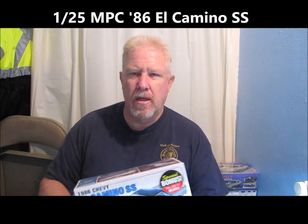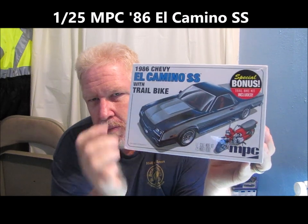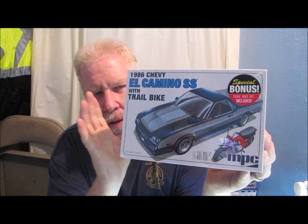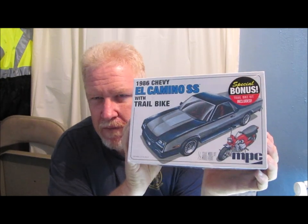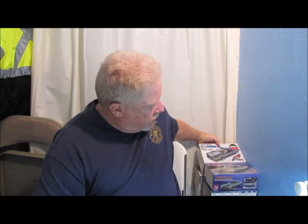Now this is a kit that I had built as a kid. But it had a different motorcycle in it when I built it. But anyway, I got this El Camino kit. I saw it, and I've been looking for it. Not terribly hard, but I've been looking for it. And so when I saw it, I was like, yeah, you know, I wanna go ahead and get that one. And again, $15. All right, so you guys keeping track? That's $40.